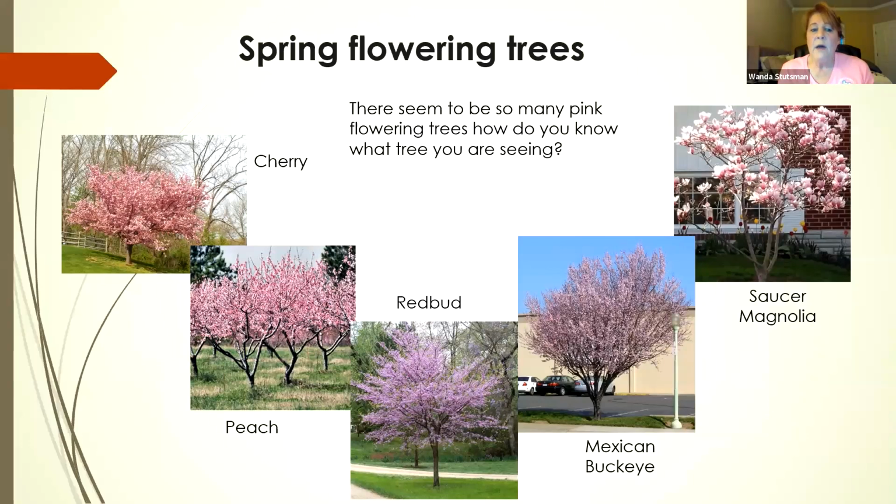Now, the cherry and the peach are fruit trees, and fruit trees are sometimes very difficult to grow in your own landscape. If you want them for fruit, you have to really study hard on accommodations that you need to make for fruit trees and how to treat fruit trees for insects and pests. But if you want them for color and foliage, then you can plant one and not have to worry about the fruit. It will fruit, but it just won't be very good fruit. And then the redbud, we have a lot of those in North Texas. They're awesome. There are different varieties of redbuds.